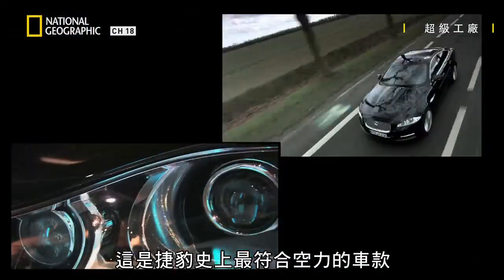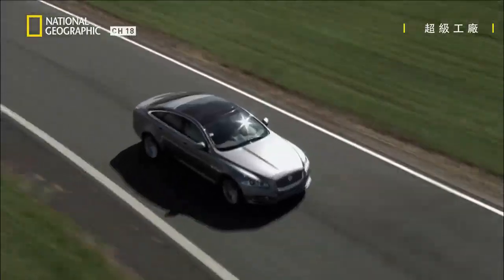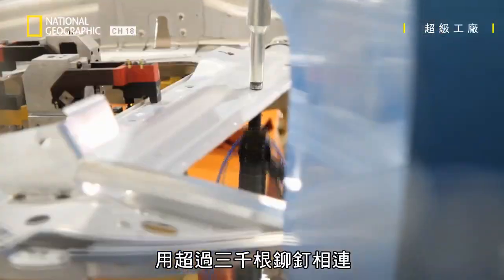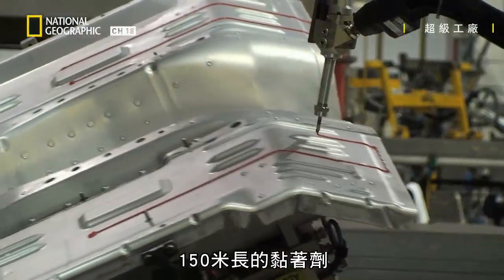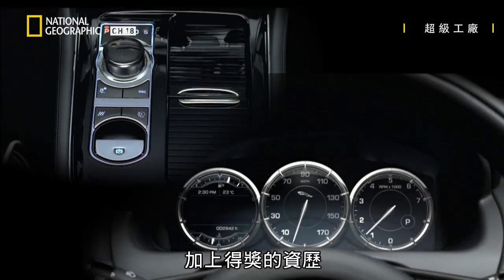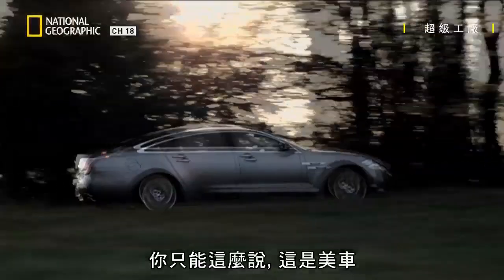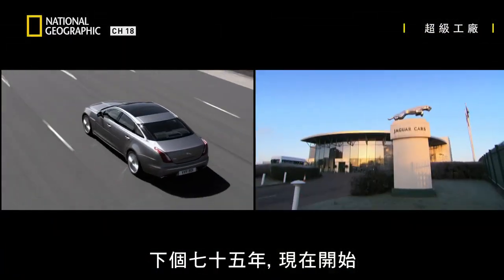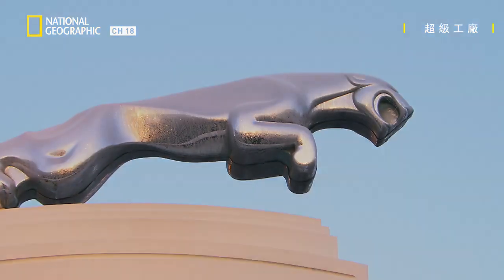It's the most aerodynamic Jaguar we've ever produced in the history of Jaguar. An aerospace-inspired aluminium body, bonded with over 3,000 rivets, 150 meters of adhesive, and award-winning credentials. It's a beautiful car. That's all I can say, it's just a beautiful car. The next 75 years starts now, inside the Jaguar Mega Factory.